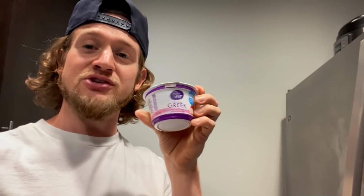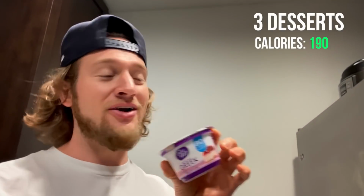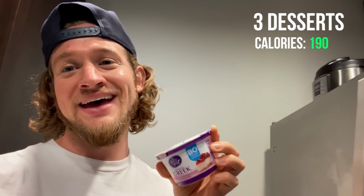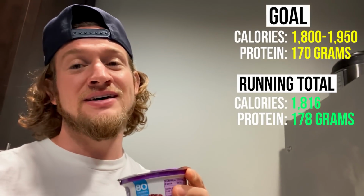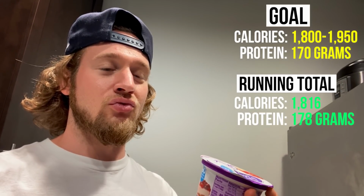And then to get a little bit more protein in, we're going to have the strawberry cheesecake Greek yogurt, and these are elite. The toasted marshmallows are my favorite, but these have 12 grams of protein for only 80 calories. So adding all that up, that's 190 calories for those 3 little desserts. And we're gonna end up at about 178 grams of protein and 1,790 calories.